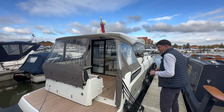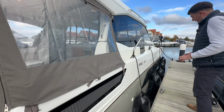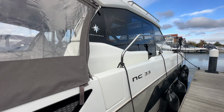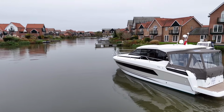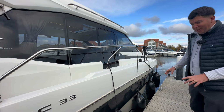The boat's a 2018 model, and like with all of our stock boats, the boat's just been in our workshops here in Lincoln and had a full cut and polish. The hull is in excellent condition. There's no major scrapes or gouges or anything along those lines. And the bottom was actually copper coated from new, which means that your maintenance through the year is reduced. Comes with all the fenders and lines.